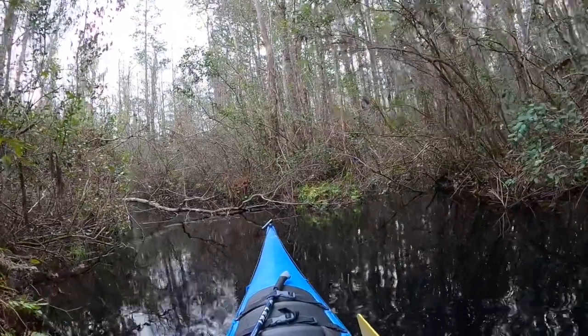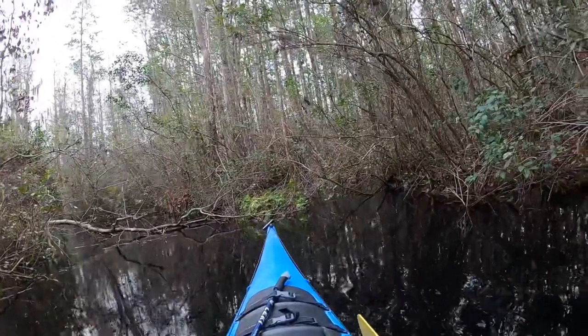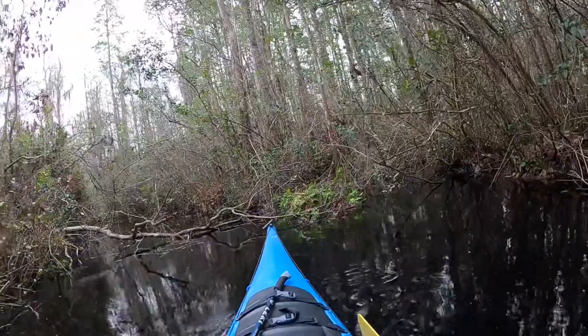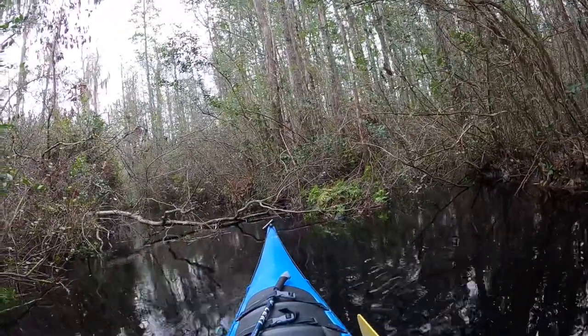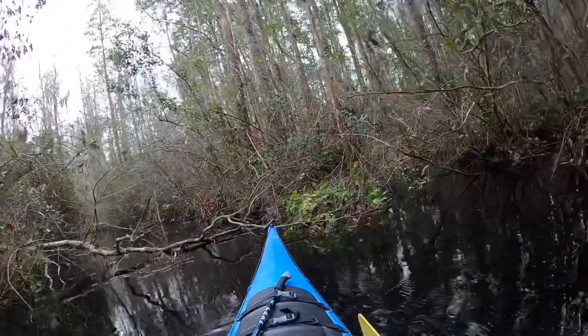I'm paddling on Canal Run, which is a very small, narrow, windy canal between the Stephen Foster State Park and the refuge side of the park.